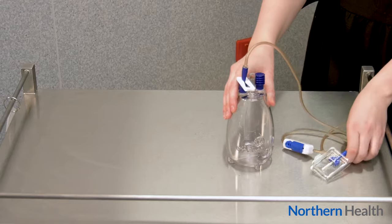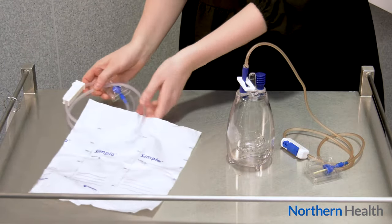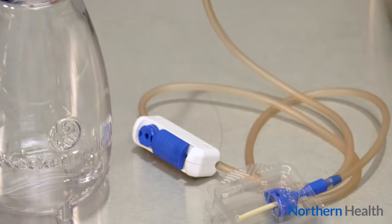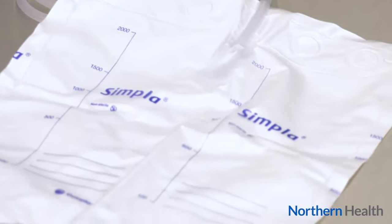Fluid is drained from the chest with a vacuum bottle. Fluid is drained from the abdomen with a drainage bag. You are not continuously attached to the drainage device. Drainages can be performed at a time that suits you. It usually takes between 5 to 15 minutes to perform a drainage.